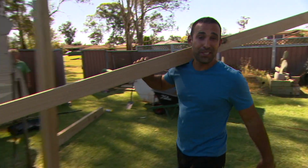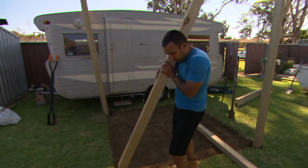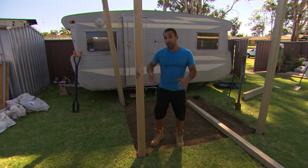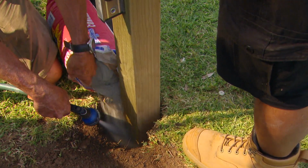All right, I've got all my holes dug, so I'm ready to get these posts set in place. I'm just using some rapid set concrete. The good thing to remember is, for stability, however high you're going up, you want to go about a third into the ground.